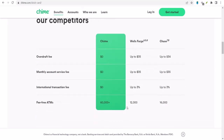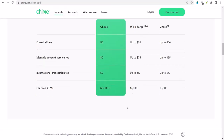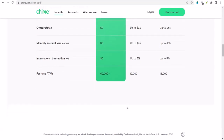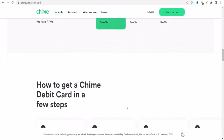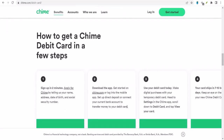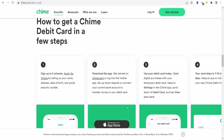You can use direct deposit from your employer, link an external bank account to transfer funds, or use services like Zelle or Cash App. These options are often faster, cheaper, and more convenient than wire transfers. So, while Chime might not be your go-to for wire transfers, it doesn't mean it's not a great option for your overall banking needs. They offer a range of features, from no overdraft fees to automatic savings, that can help you manage your money better.